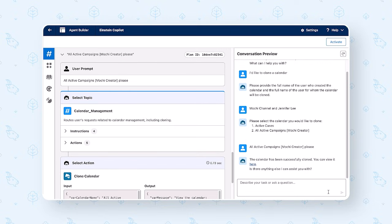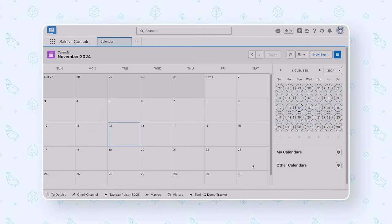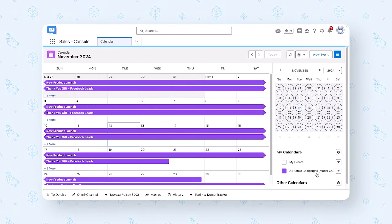And now it's evaluating my request, and it successfully cloned it. And if I click on here, I can go to the calendar. So the agent selected the calendar management topic. It then invoked the flow action called clone calendar. And here we're sending as a calendar name, all active campaigns, Mochi Creator, and the user ID is my ID, and it came back and did the cloning. So if I click here, we'll be able to go to the calendar. And there you have it.